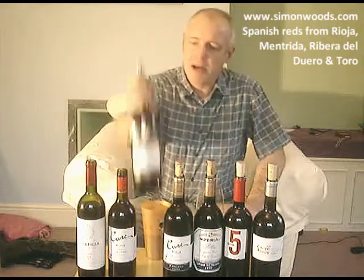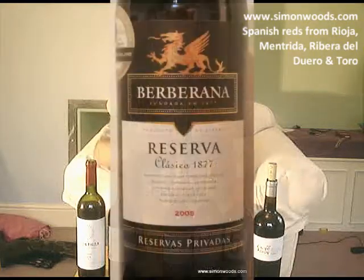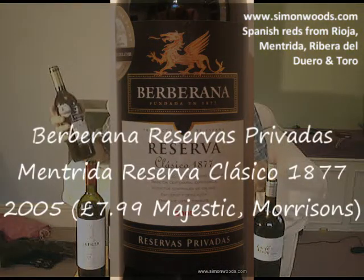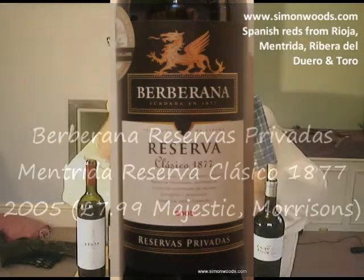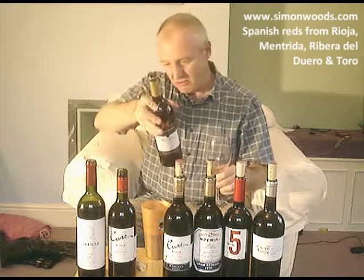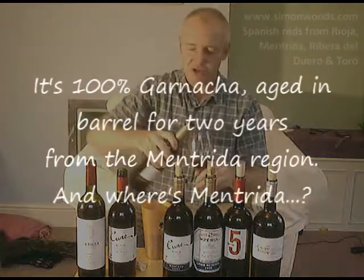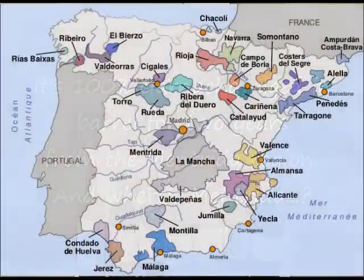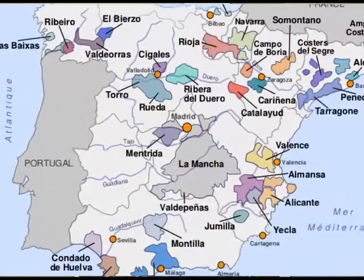We are on Berberana. We're going up to Reserva now. So this is Berberana Reserva Clásico 1877. 1877 vintage? I don't think so. No, this is 2005 vintage. I'll flash up some more information if I find something about it. Give it a whirl.